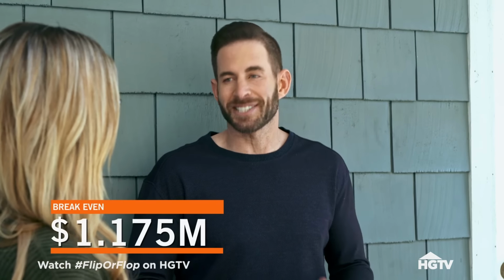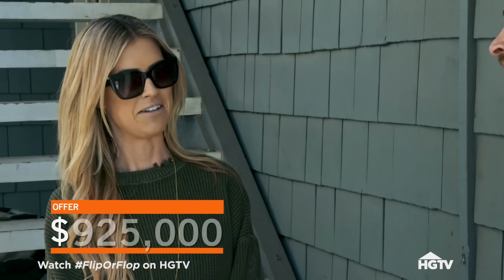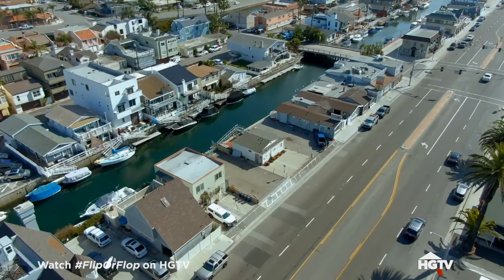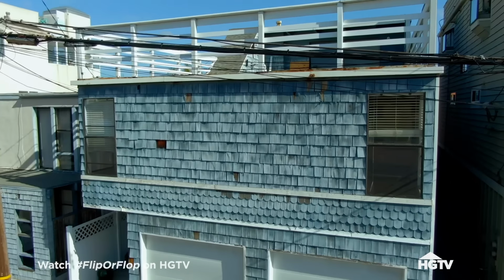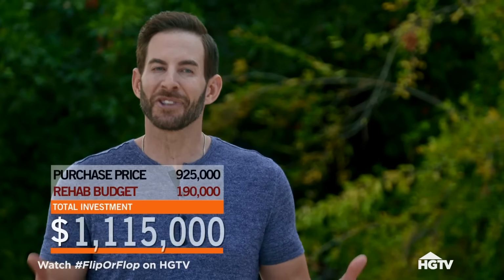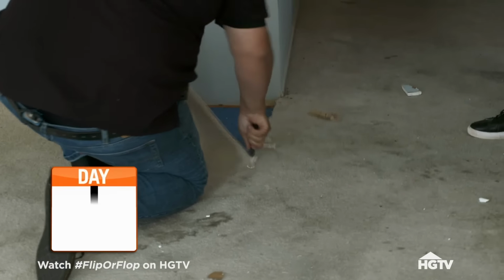We're gonna have 50,000 in selling costs, which means 1,175,000 is the break even, and the resale's 1.5. We gotta buy this house. So I think we offer full price. All right, done. We put in a full price offer at $925,000, and the seller accepted. Now's the hard part. We have to figure out how to make it work as a single-family home.